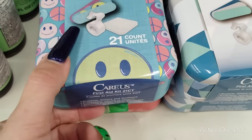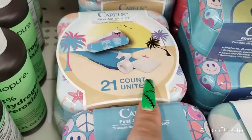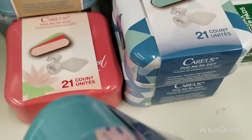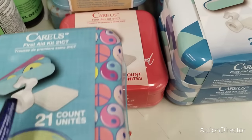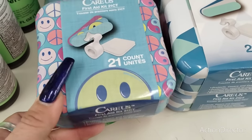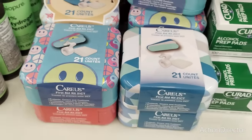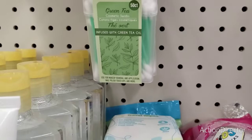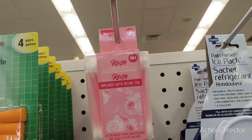First aid kit, you have the emoji and the peace sign. You have like the beach, the nautical look, and then you just have this geometric look. And then you have, what does this say? I have no idea what that says. But anyways, it's a 21 count. So this is nice to carry like in your backpack or your car or give away as gifts, you know? All right, they also have the infused with green tea oil Q-tips, and they have it in the coconut and the lavender and the rose as well.